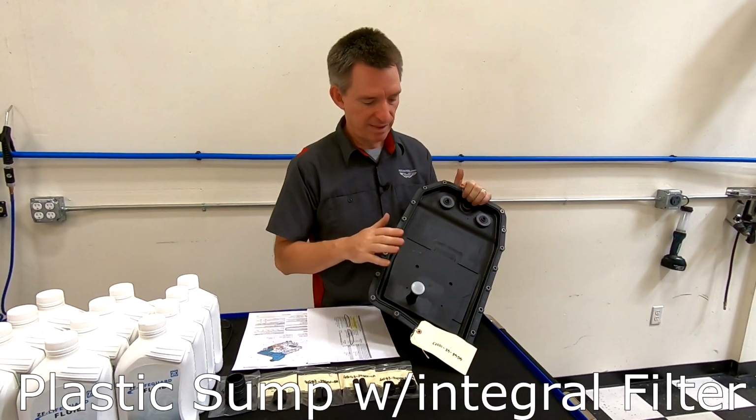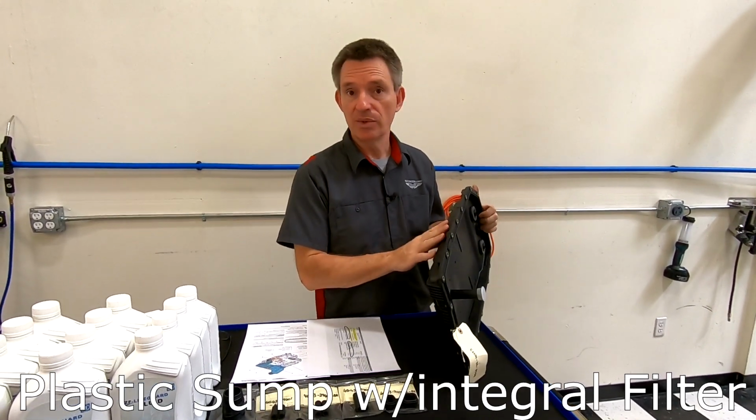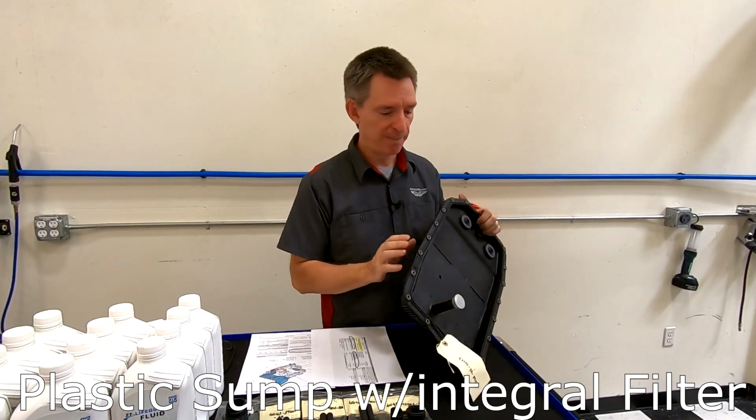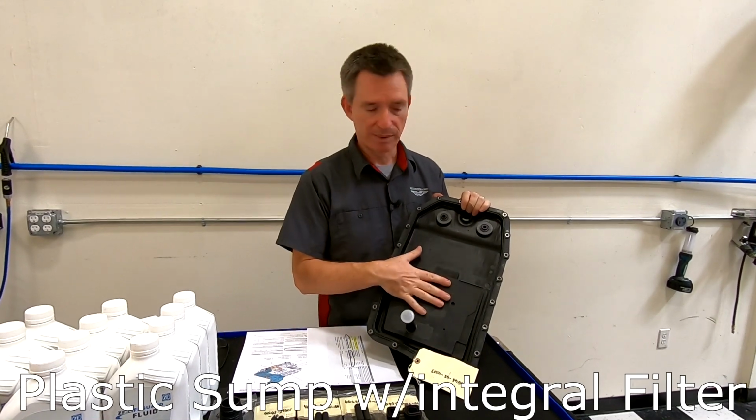Well, ZF has built the filter right into the oil pan. So you can't reuse your old oil pan if you're thinking, oh yeah, I'll drop the fluid out and just reuse the pan. Nope, this unit right here is the filter. It's all integral with the plastic pan.